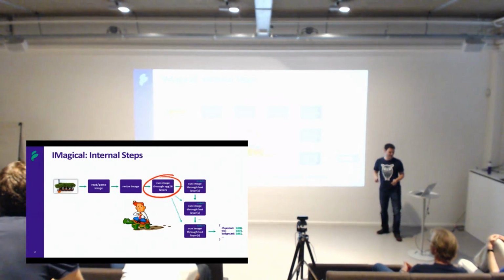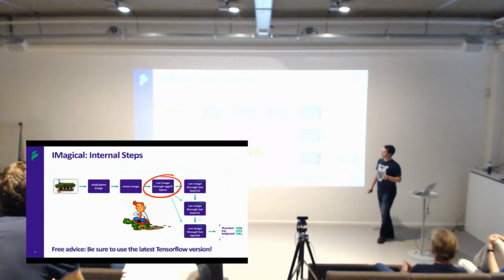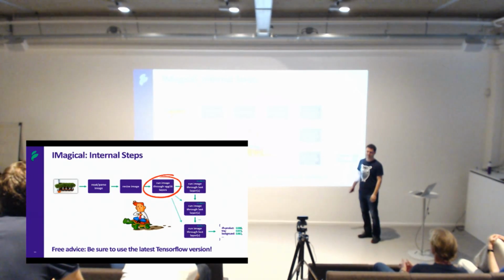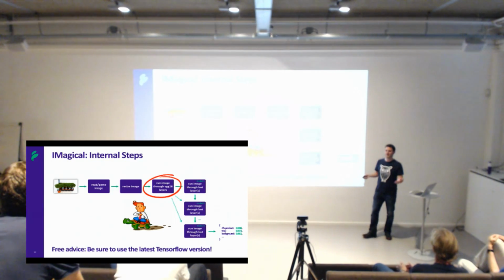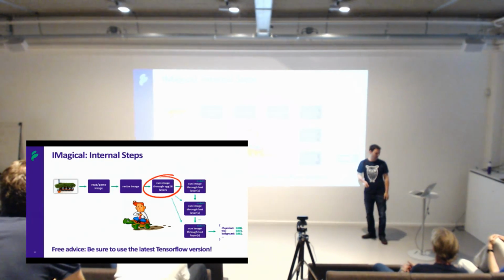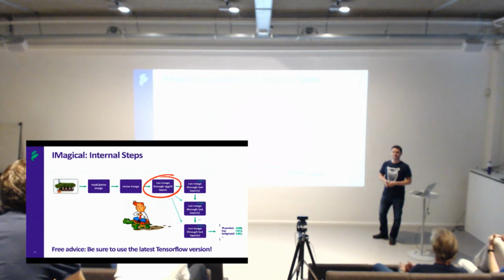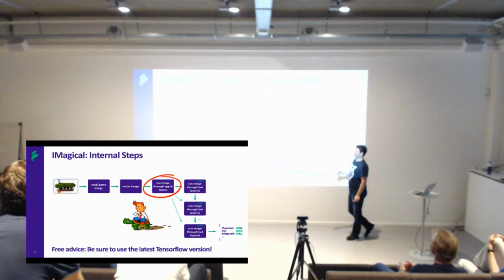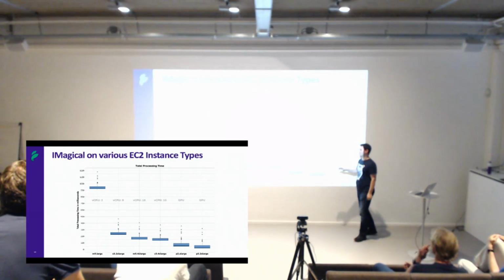Free advice: we started working on this when TensorFlow was still at version 1.4.0 RC1, and by the time I made this presentation, 1.8 was out. It became a lot faster. We were now in the 900 millisecond range, so that was already a big step for us. But we also tried different Amazon machines. TensorFlow scales really well with more CPUs, and it's even better if you put it on a GPU.